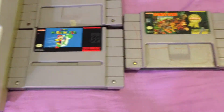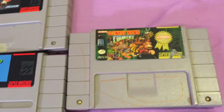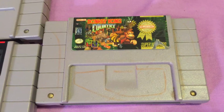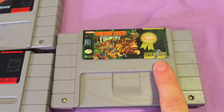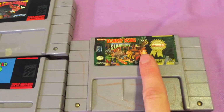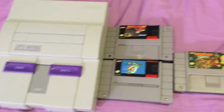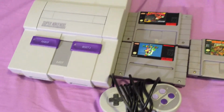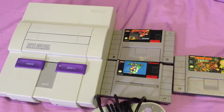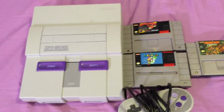And then this was the real reason, and this one is in terrible shape, but I'm super stoked about it anyway. Donkey Kong Country. I'm really sad about this label. And at some point, I'll replace this, I'm sure, with a non-greatest hits copy. But, yeah, got all three of those and the Super Nintendo. It does come with one controller and power cord and AV cables.